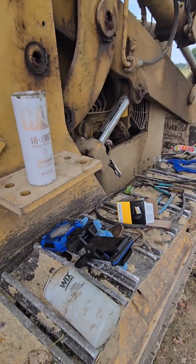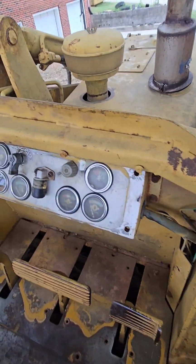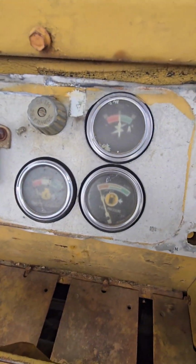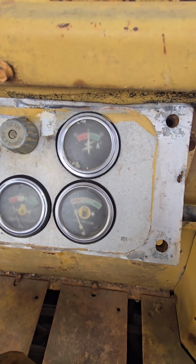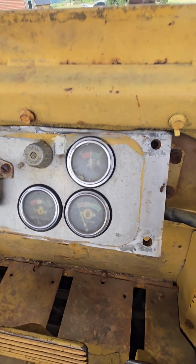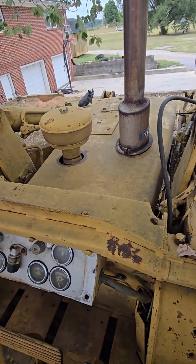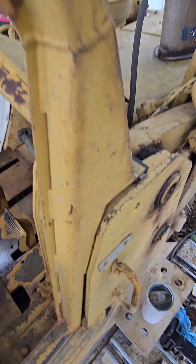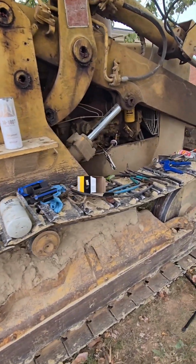So he's running this machine, digging some dirt out, and it started missing and sputtering. And luckily, the Cat has a fuel pressure gauge on it, which has been in the middle all the time I've been running it, and it dropped down to red, so definitely had a fuel issue. So we're diving into that. I've already started working on that deal.